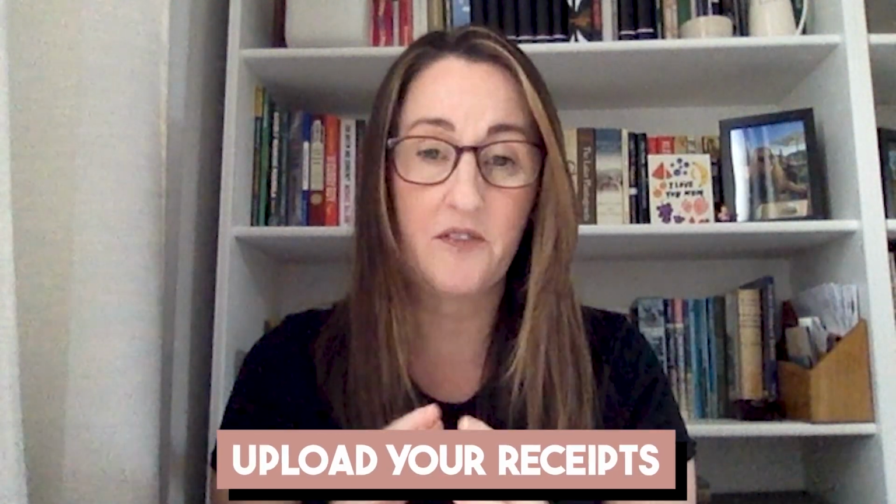FreeAgent also allows you to upload your receipts and invoices for anything that you've purchased. So you don't need to keep any paper receipts. You don't need to print anything out. You don't even need to keep a copy in Google Drive or in your emails or anything like that. You upload everything to FreeAgent and it's all there so that you can refer to it at any time, or the taxman can see it if he ever decides to do an audit.